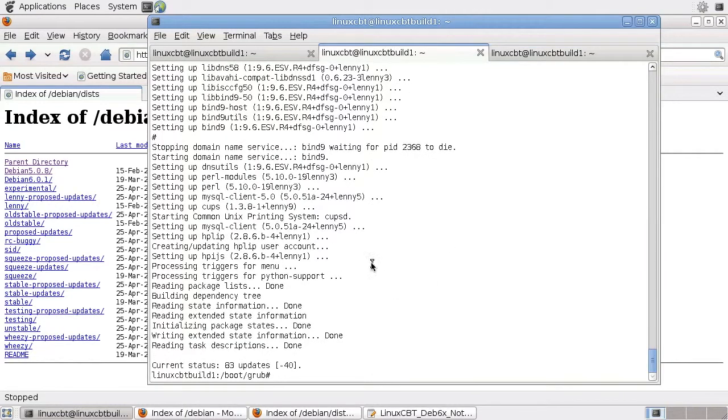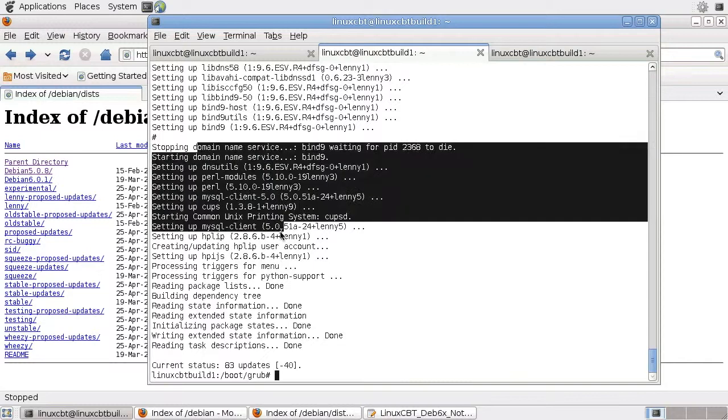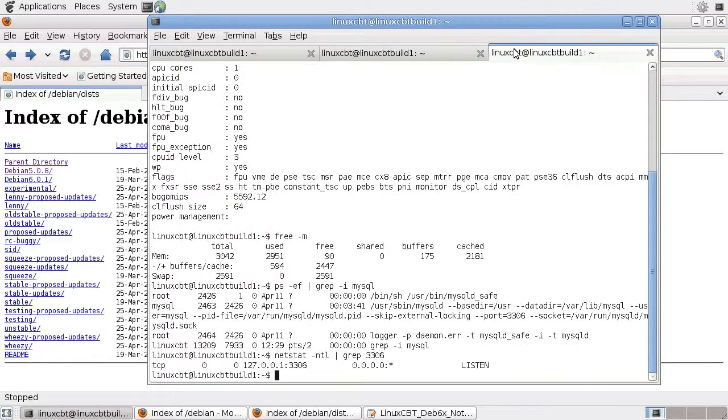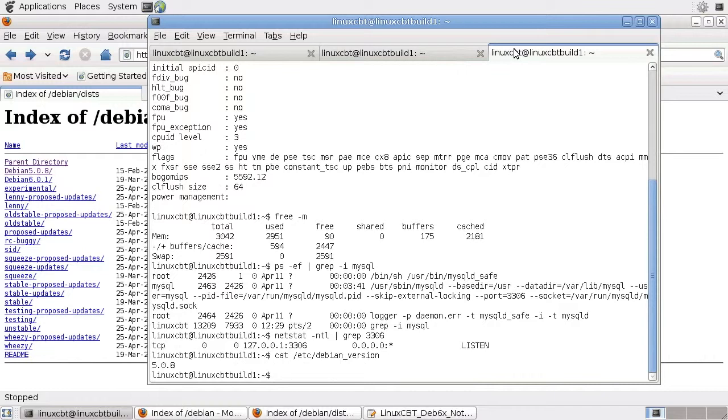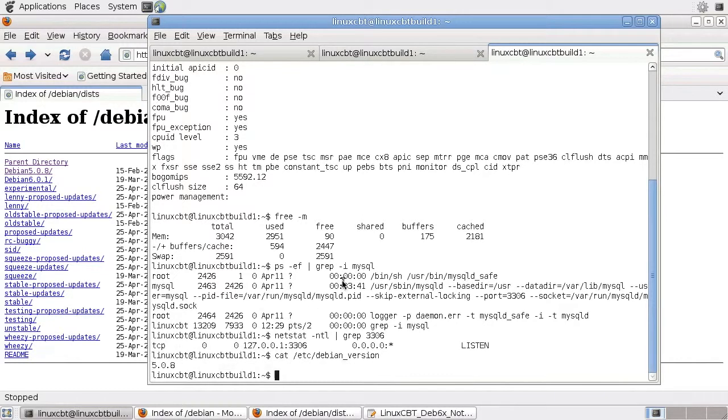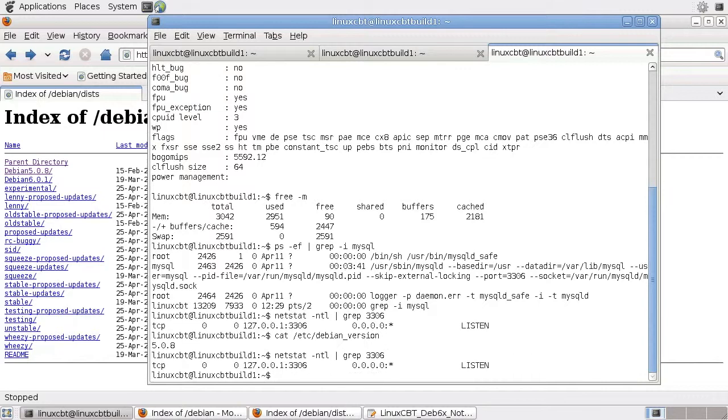And while that was transpiring, everything seems to have been applied. So this took a while to kill, seemingly by 9, but it restarted it, Perl, so on and so forth. So far, current status 83 updates. Now, let's go ahead and cat that version file, which over here we should have in our history. And now note, we're at 508. And if we re-netstat, we should still see 3306.